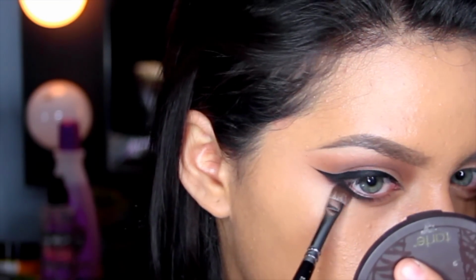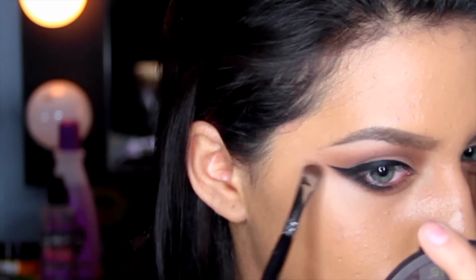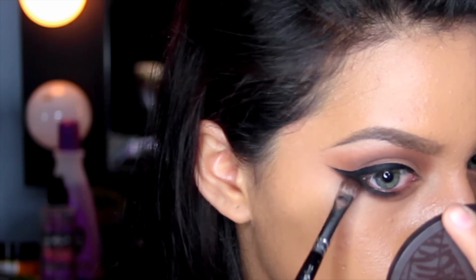To further smoke that out, I'm going into the same palette and I'm picking up a dark brown and going right over my liner, right under, just to keep the smokiness going.